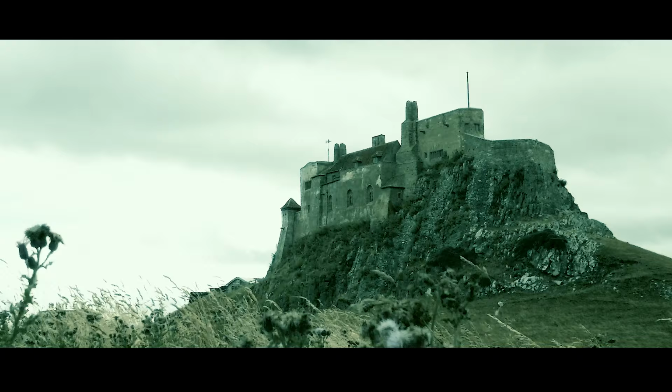In 1911, artist and writer Gertrude Jekyll designed this small walled garden.